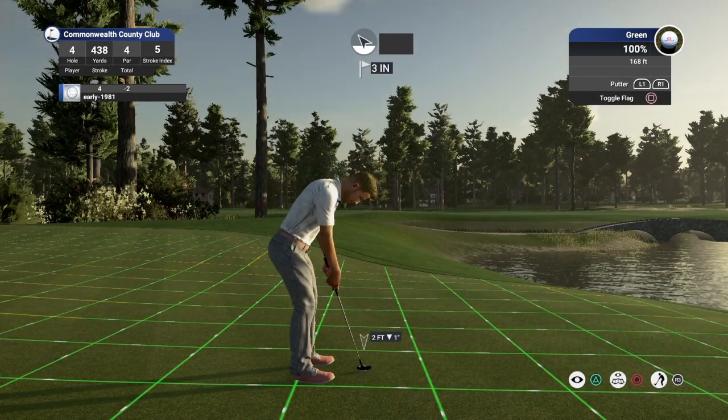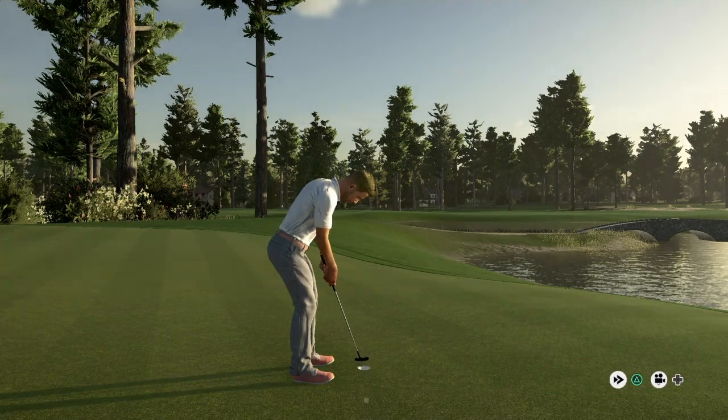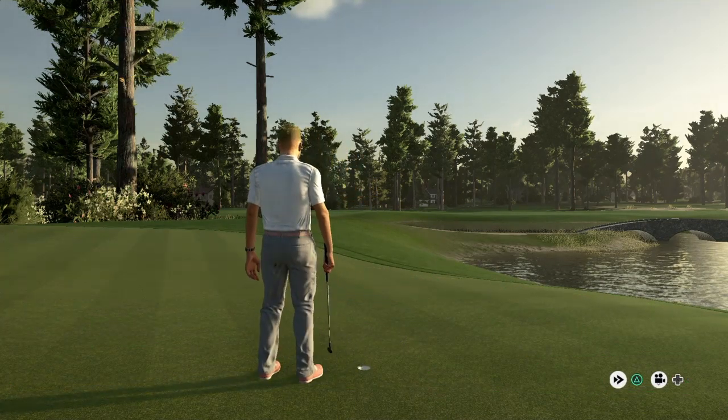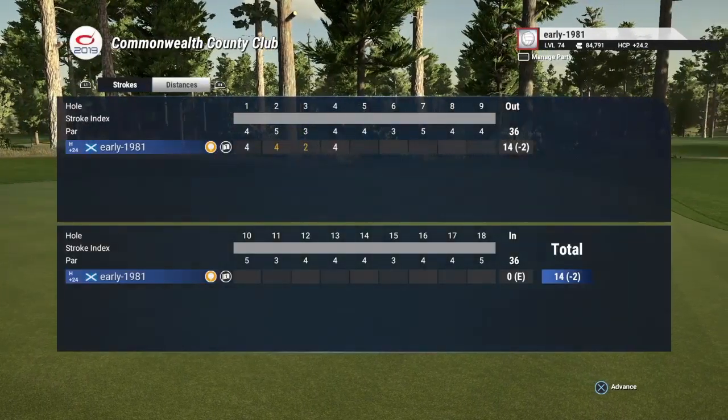Alright. The laws of gravity, guys. Surely that should have dropped. It looked in the last 2 feet. Wow, that was so unlucky. That was a fantastically read putt, and we're unlucky just to get the par there.